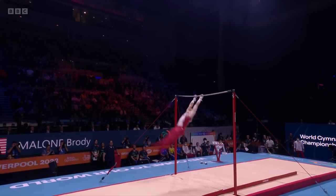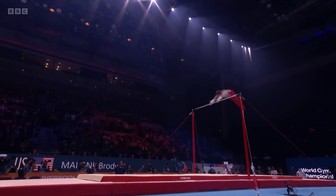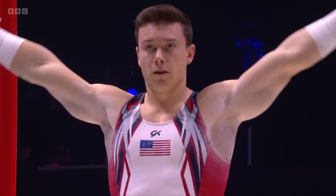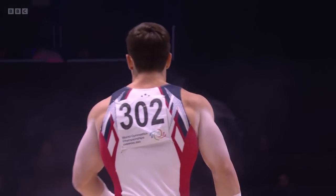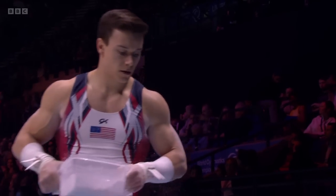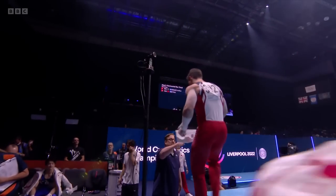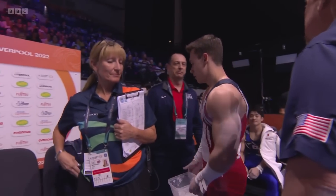And again with the half turn. I would love to see this gymnast get onto the podium. Whips into the dismount. Brody Malone eventually hits a high bar routine. World class. Surely he's going to be on the podium with that. He was the bronze medalist last year at the World Championships. And he's a virtuoso. That is his forte.